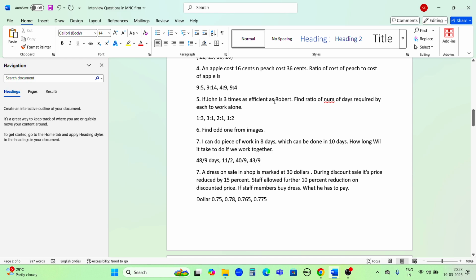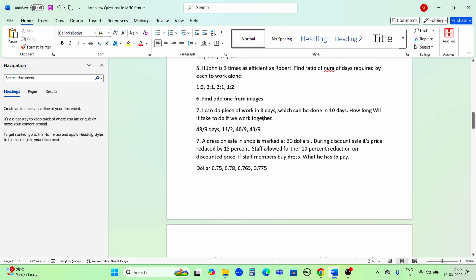If John is 3 times as efficient as Robert, find the ratio of the number of days required by each to work alone. 1 is to 3, 3 is to 1, 2 is to 1, 1 is to 2. And you'll get pick the odd one out from the images. This interview question is even in government job exams.